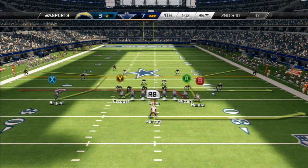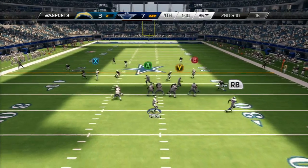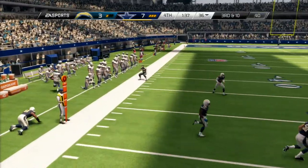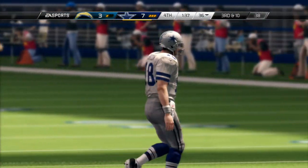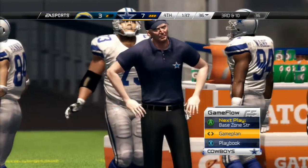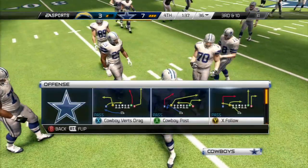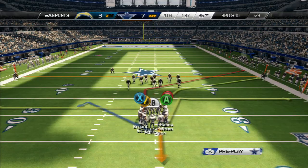He'll go with the extra tonnage here with the jumbo set. Second and 10. He'll fire it out to the left. Did not get both feet down. Terrible throw by the quarterback. Terrible route by the wide receiver. Oh, wow, what a shock. The football was incomplete.